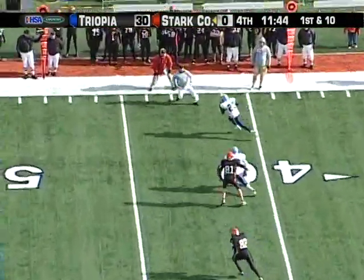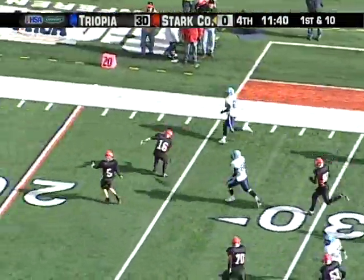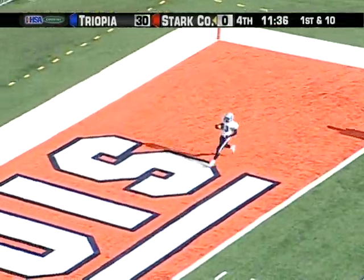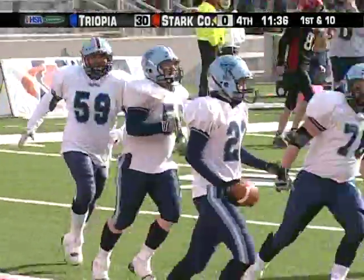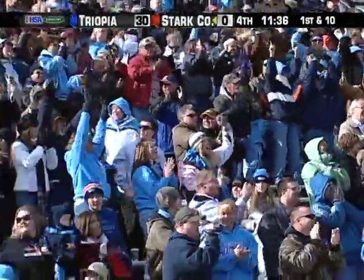And a pass is going to be intercepted. It's Dinsmore up the right sideline. This might be a pick six. Dinsmore is to the 15. He's gone. It's a pick six for Bradley Dinsmore. The sophomore takes it to the house after intercepting the pass.